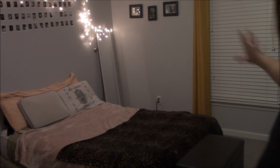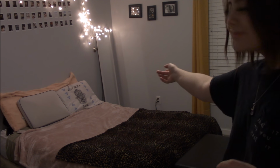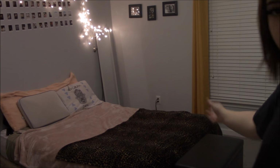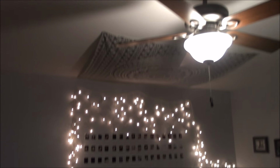Okay, so I'm going to go more in depth, obviously, but this is just the overview of my bed and my mirror area. I have a little ottoman. Sorry, I was testing out tripod angles and I don't think it's going to work. Okay. So I have a tapestry on my roof, which you can see in my redoing my room video.